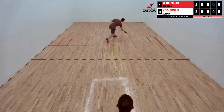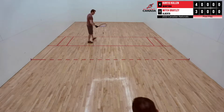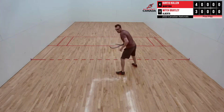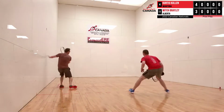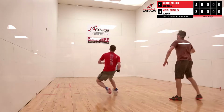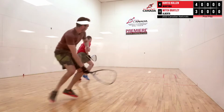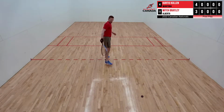Best of 5. First to 15, win by 1 until the 5th game, then win by 2. That's the IRF rules that Racquetball Canada are following. Another excellent serve from Cullen. Oh dear. That's a good backhand down the right side.